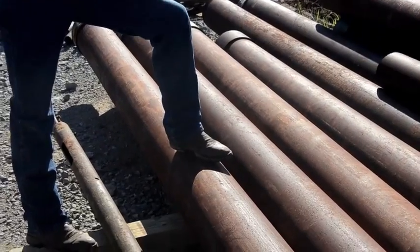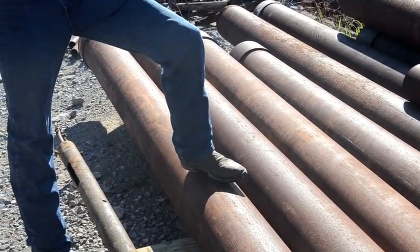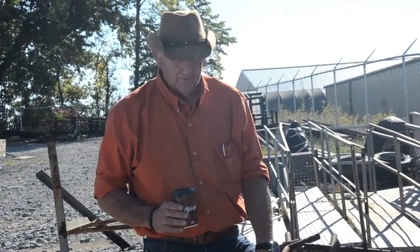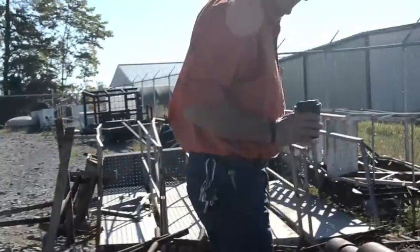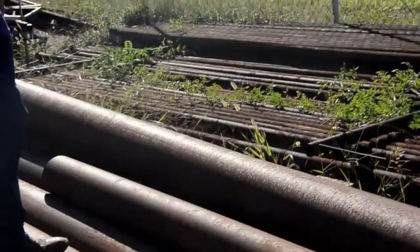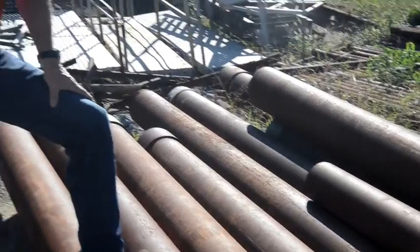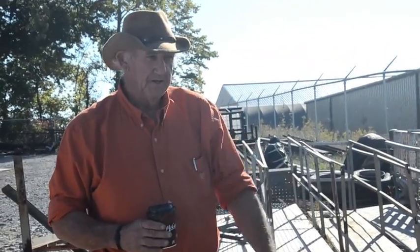This pipe here is only used for your surface pipe. In other words, you use this pipe when you drill down. This only sets through the dirt. The main one we'll thread is this size. This is 7-inch. This is what we use every day. That pipe is usually cemented in the well, and this one's full. This is cemented all the time.